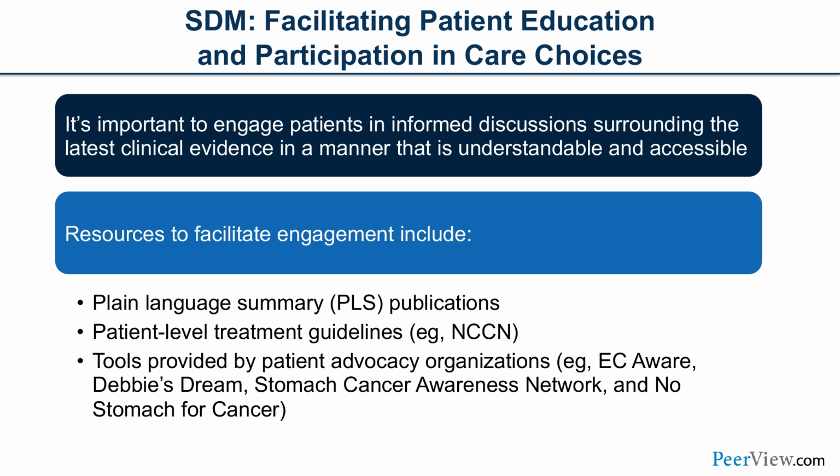And these resources to facilitate engagement include plain language summary publications, certainly patient-level treatment guidelines, tools provided by patient advocacy organizations such as EC Aware, Debbie's Dream Foundation, Stomach Cancer Awareness Network, and No Stomach for Cancer. And I can keep going, but there's a lot of these advocacy organizations available.